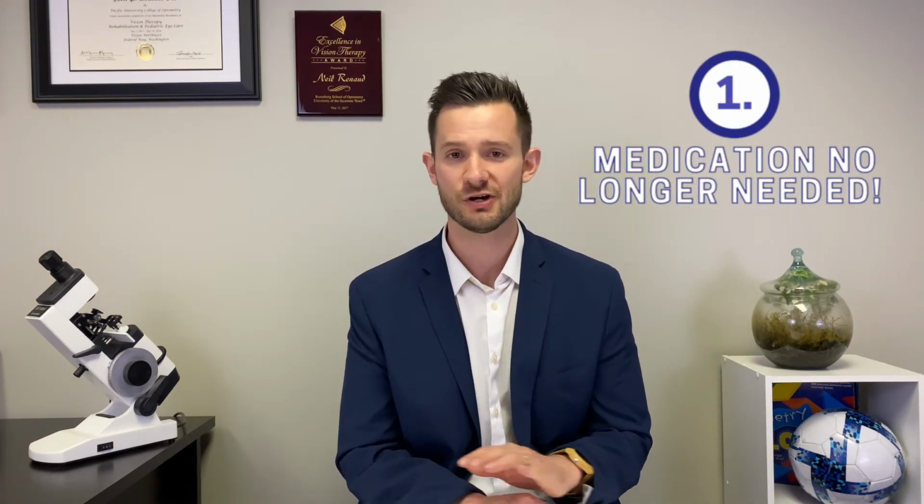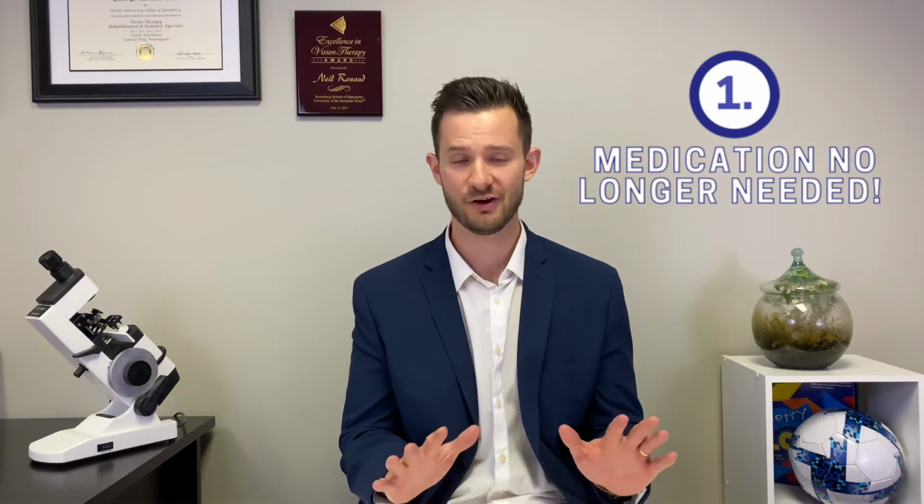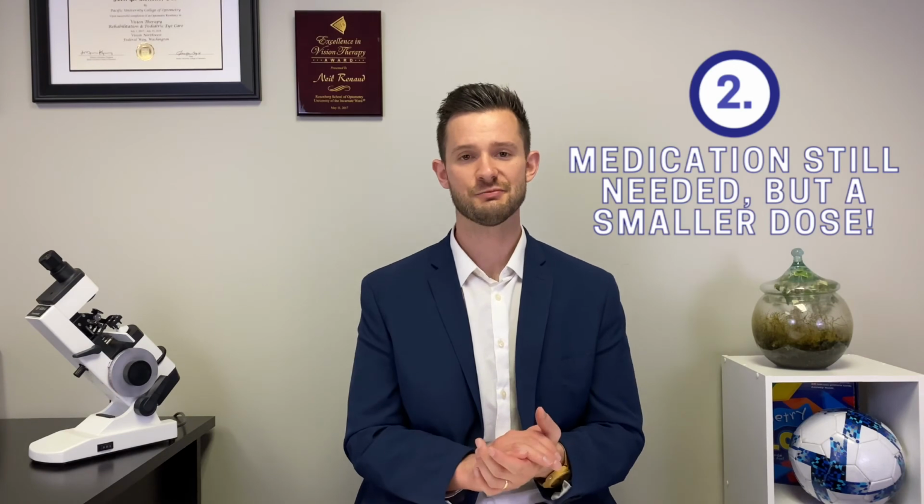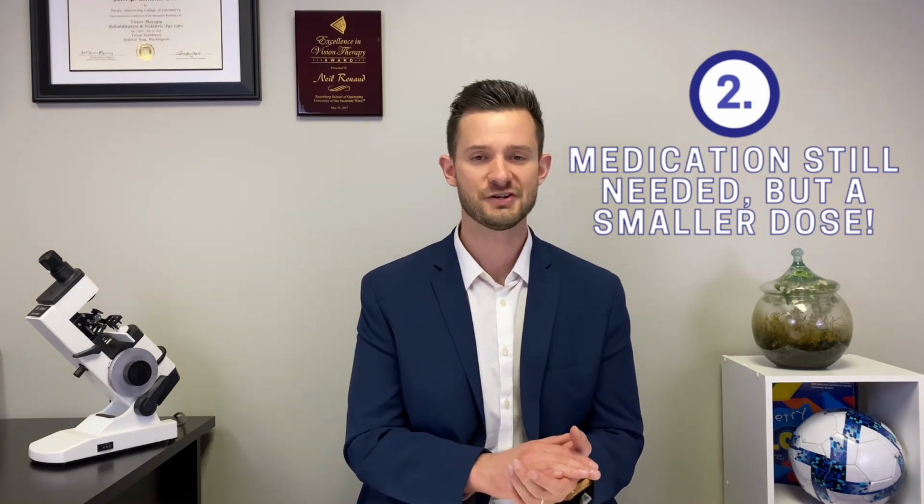So then the end result after treatment, once we've taken care of that vision problem, then we really see three different results at the end. One is that the child no longer needs any medication anymore at all, because they never really had an attention problem. They really had a vision problem that was mimicking the attention issue. Another result could be that they still need medication. They still truly have an attention problem, but it's improved where they don't need as strong of a dose. They can get by with less.